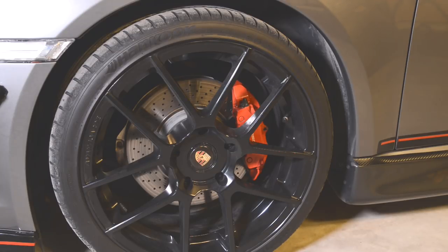When owner number 3 picked out these wheels, he made a good choice. I really like them. I like that very open spoke design that shows off those sexy cross-drilled rotors and that big red caliper. Yeah, I like these a lot.